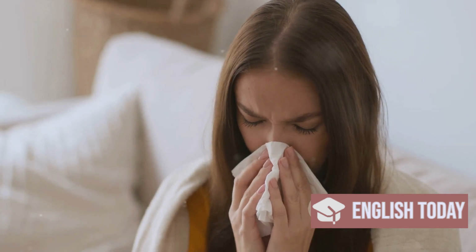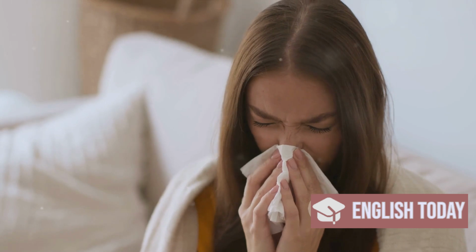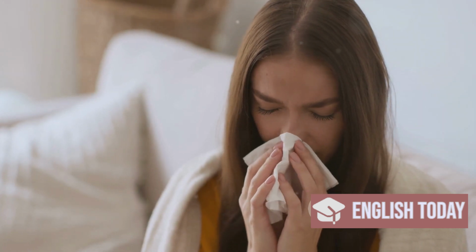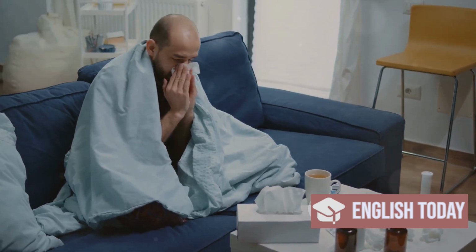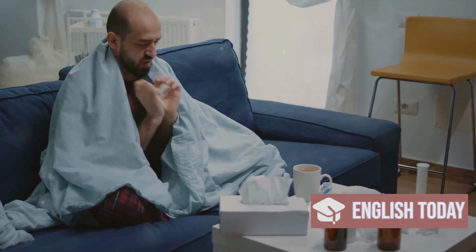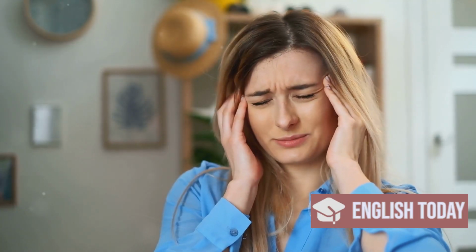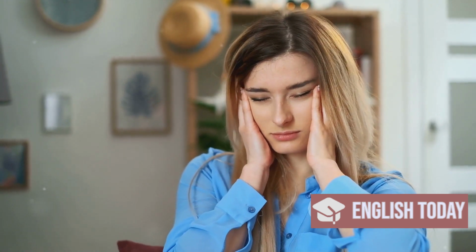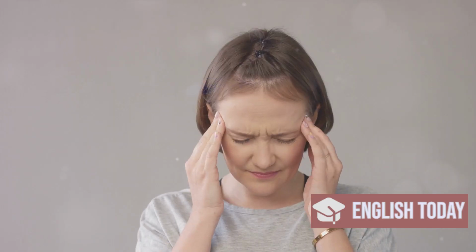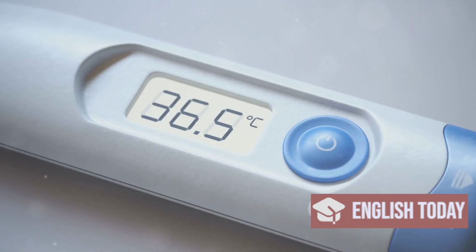When you have a cold, you might have a runny nose, a slight fever, and a cough. Maybe you're sneezing a lot and your throat feels scratchy. On the other hand, the flu is similar to a cold, but the symptoms are often more severe. You might have a high fever, body aches, chills, and fatigue. Now, if your head is throbbing or feeling heavy, you might say, "I have a headache." If your stomach is hurting, you could say, "I have a stomachache." These are straightforward expressions, but they clearly communicate the problem.